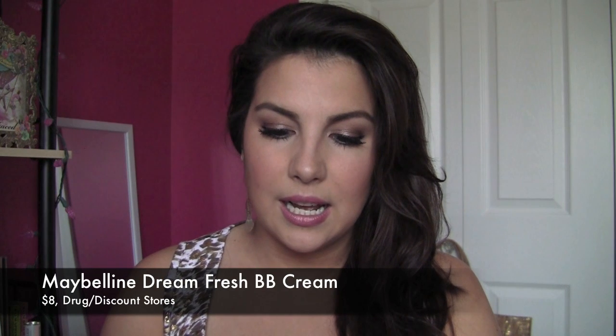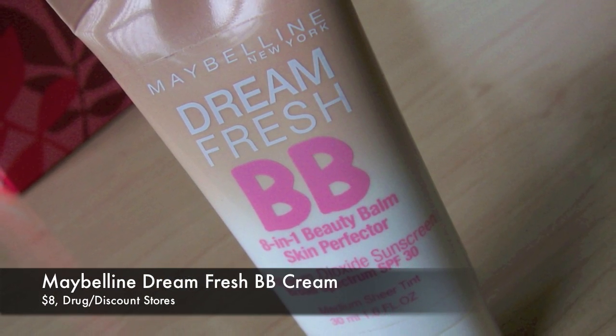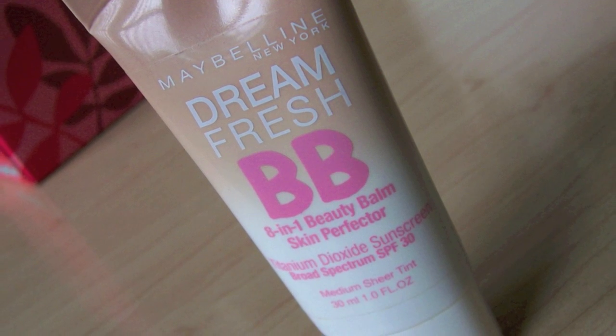For the Maybelline, this is the Dream Fresh BB Cream 8-in-1 Beauty Balm Skin Perfector. This one has the highest SPF of 30, and it says it's going to blur imperfections, enhance, brighten, adjust to skin tone, smooth, hydrate, have the SPF 30, and 0% oils and other heavy ingredients. One good thing about these is I felt like there were more shade options when you're picking out one of these, and my Walgreens actually had little testers.